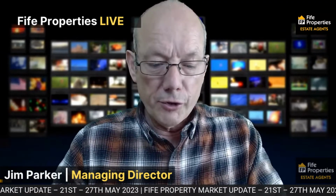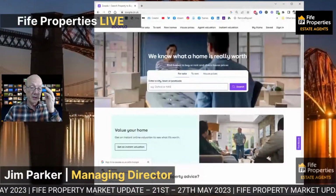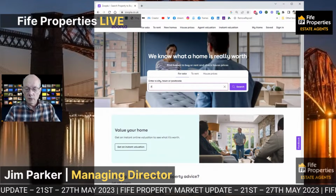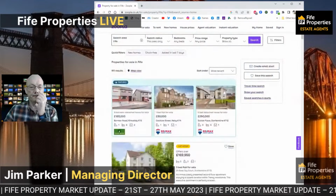And then I'm going to type in Zoopla, and I'm going to search there. I'm going to come onto Zoopla itself and share that screen with you in terms of where we are. The reason I'm going to show you is because I'm going to check Zoopla to see where we are in terms of numbers right across Fife. So here's Zoopla. We're going to type in Fife, choose it, and hit the button.